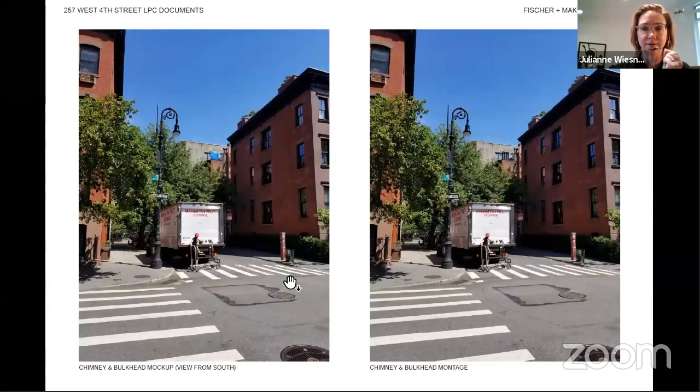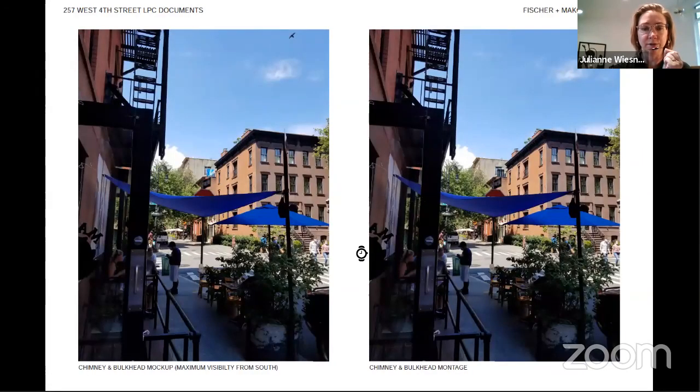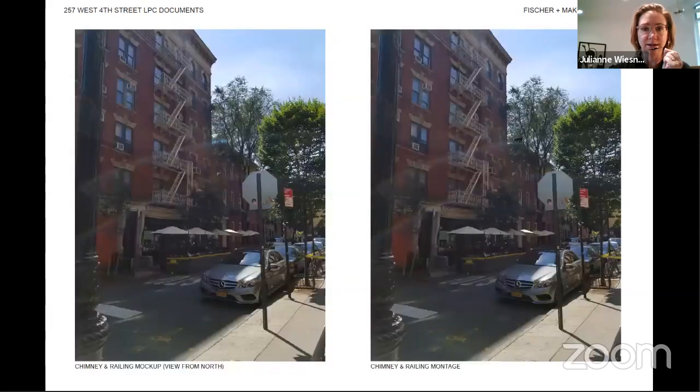This view is taken from the corner of West 4th Street and Charles Street. You can see again in the left the blue tarp indicating the flues. On the right, the rendered image. This is a little further back on West 4th Street past Charles Street. And this is looking the other way on West 4th Street from Perry Street. And you'll catch some of the flues here over the primary facade.